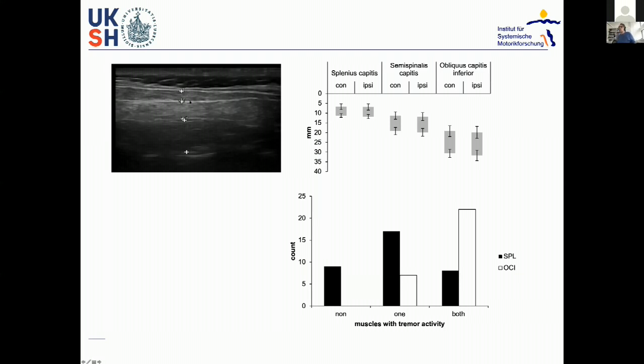And what we also did is we analyzed the thickness of the splenius, the semispinalis, and the OCI. And what you see in this figure is that the thickness of the ipsilateral and contralateral is related to the main rotation of the torticollis, because all of these patients had also a rotatory component and not only a dystonic no tremor, that there's not a huge side-to-side difference, which is quite in contrast to the data of Gerhard Reichel. But this study was mainly focused on tremor.